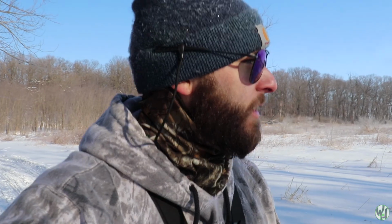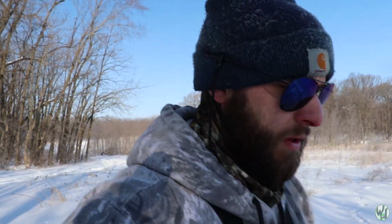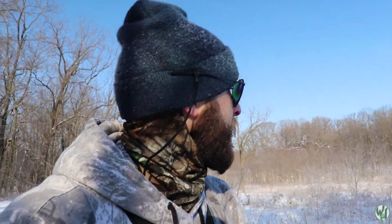Main reason I came out here today was I just needed a good dose of the great outdoors. I can't get enough of it. This is where I feel alive. This is what I'm meant to be doing, you know? I just don't know what the path is yet. The biggest thing though is realizing that it's what I'm meant to be doing. I'm meant to be out here pushing myself, walking.